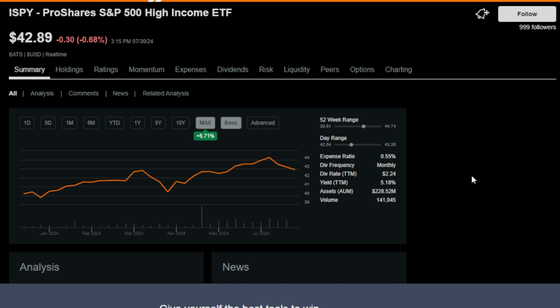So ISPY as of right now in the max time frame, and again, this ETF has only been trading for a little while, is up around 7% on the max time frame, which is pretty significant, especially because this does not include the massive dividends that this ProShares ETF has paid also. Not to mention this ETF's expense ratio is 0.55%, which I honestly think is pretty cheap considering how management intensive this ETF is. I mean, there's a lot of work involved in this one, so I honestly thought this expense ratio was going to be higher.